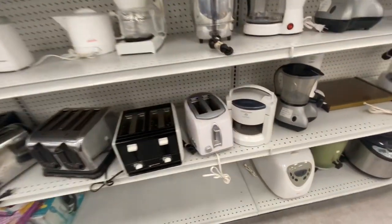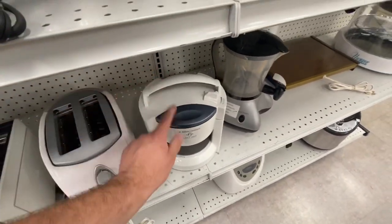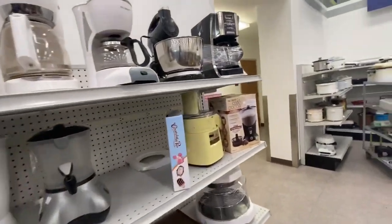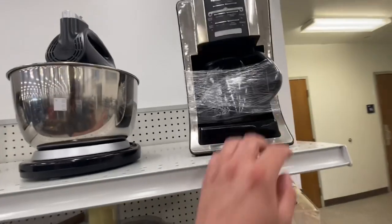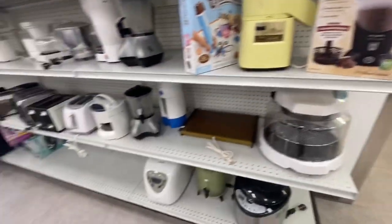Back in 2011 when I started picking, this was my go-to item. This is a Black & Decker lids off can opening machine. It used to go for about $30, $40. Unfortunately, it's gone down in price and value over the years. I don't pick it up anymore. I'm checking out coffee makers. A lot of the Keurigs and stuff like that can go for a lot of money.